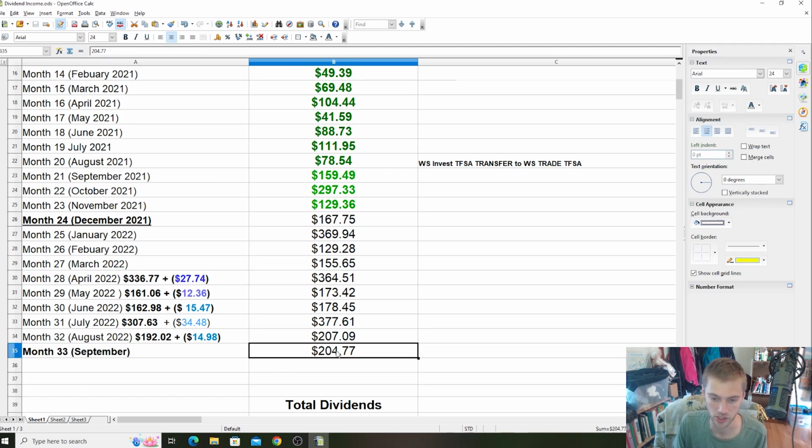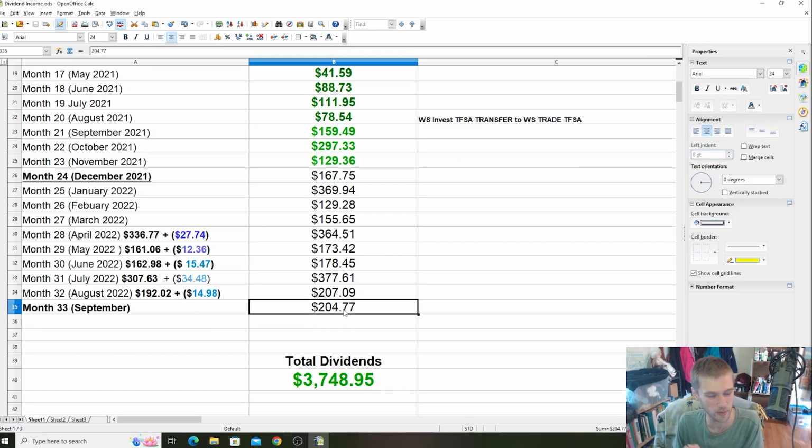Once again, this is just my income. So we already hit $204. I would imagine with her dividend income, we'll probably hit somewhere around 250, maybe 240, 230 or something around there. We haven't added up yet, and we still have a couple dividends coming up towards the end of the month. So we're already doing pretty good.